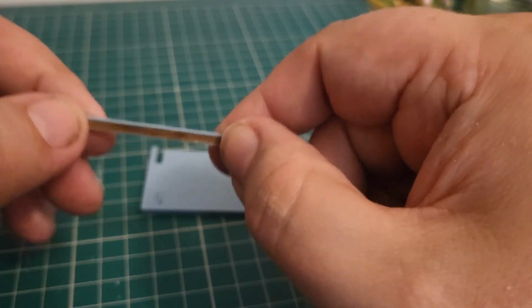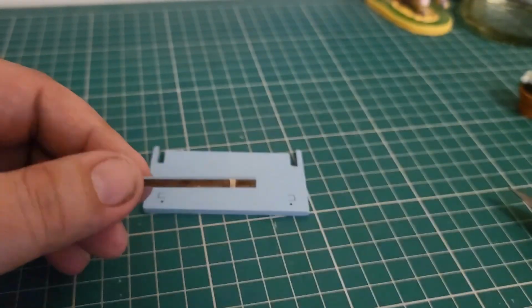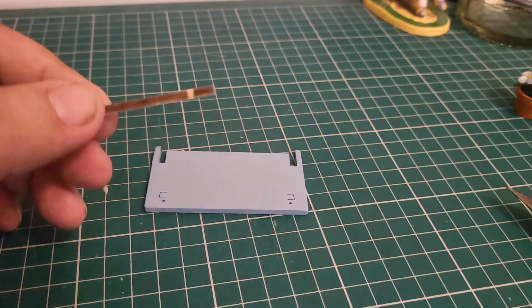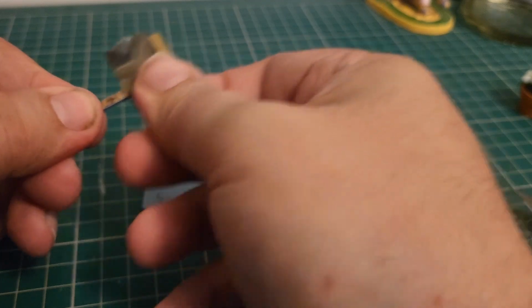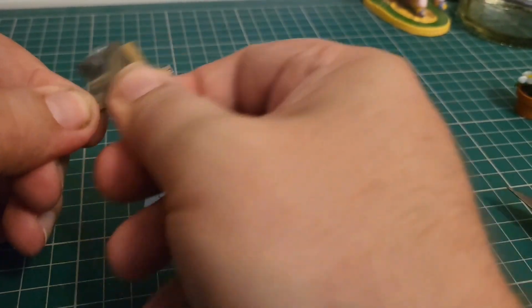Now, these aren't particularly raised, but I want to make sure we buff those off. So I'm going to grab a little piece of sandpaper, and we're just going to get that as smooth as possible. I'm going to go mental on this because it's already, I mean, again, it's not bad. There you go. That's that side smooth.